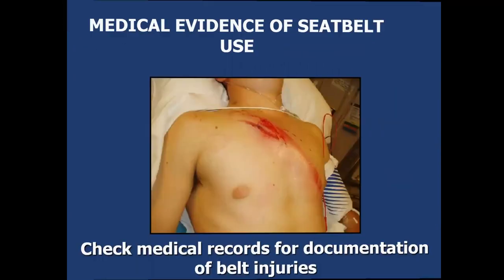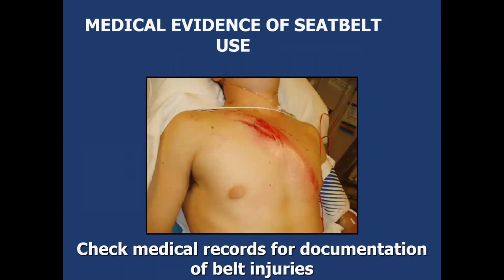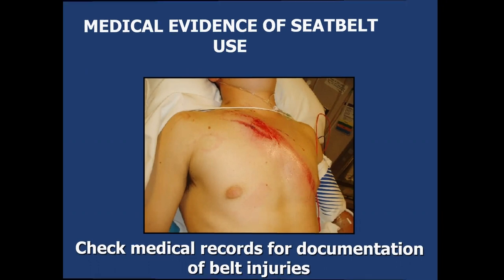This particular case, I handled this case years ago, and unfortunately a young man was killed. You can see the belt wound across his chest, and he was ejected from the vehicle, but yet the police officer put in his report that he was not wearing his seatbelt. That case went on to be resolved very favorably for the family, but also is just proof that you can't just glance at the accident report and make your decision based on that.